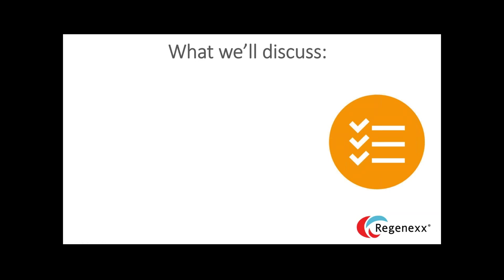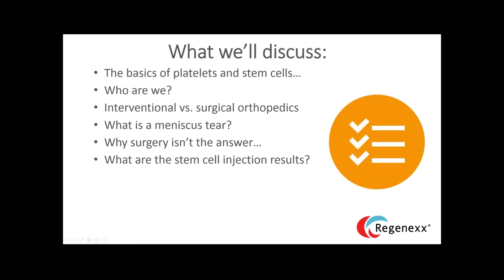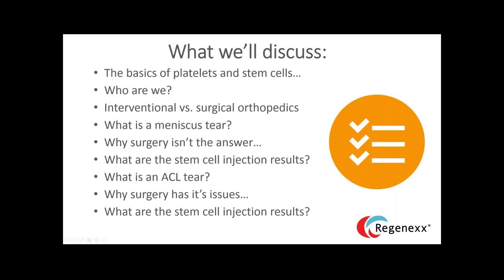So let's go over what we'll discuss tonight. The basics of platelets and stem cells, who are we, interventional versus surgical orthopedics, what is a meniscus tear, why surgery isn't the answer based on the current research, what are the stem cell injection results, what is an ACL tear, why surgery has its issues, and what are the stem cell injection results, and then we'll kind of wrap it up after that.